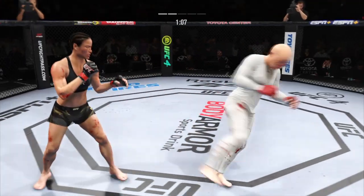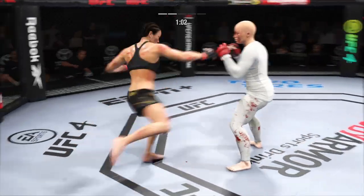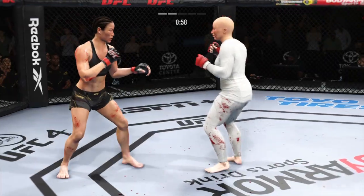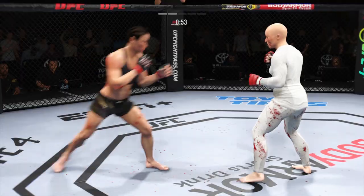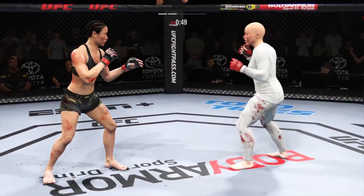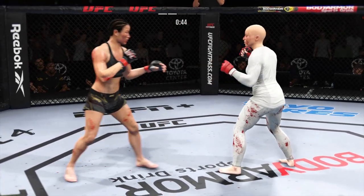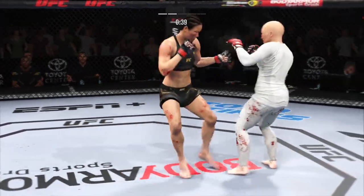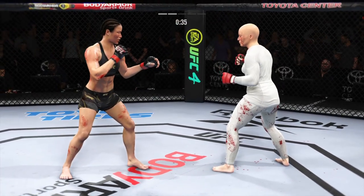What a punch. Liver kick. Oh, the right hand is there for her. Back and forth we go here. Now a takedown attempt. It is not there, and not a ton behind it. Sneaky head kick. Well, she's been good tonight, but she missed with that one. Oh, yeah, right hand.